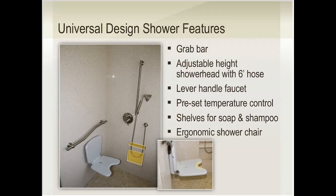If you're looking for something universal design in green as you're remodeling or building a new home, why not put in these adjustable height shower heads with the hose? They're much more appropriate so that everyone has that advantage to be able to adjust it to their height, no matter if they're a small child or a tall man like my husband who's 6'4". We have much more flexibility as we select an adjustable height shower head with the 6-foot hose.